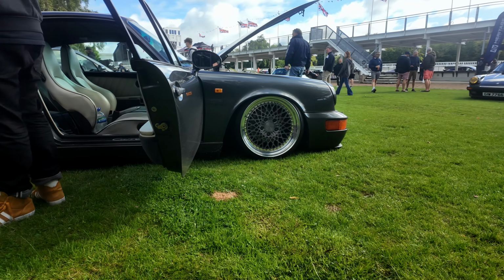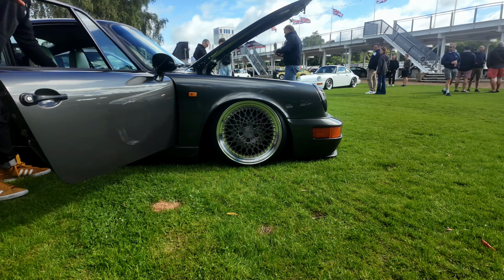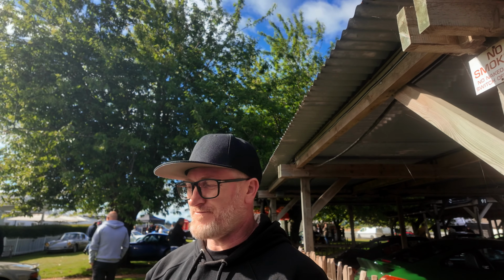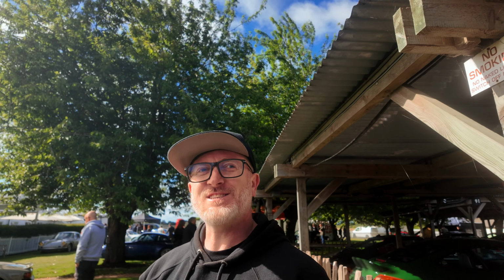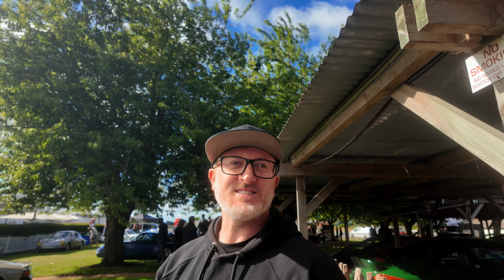How's your drive down? Yeah, it wasn't bad. I mean, that's just a beautiful drive down. Through all the trees and all that kind of stuff. It's beautiful, right? It's just a shame it's wet. You just feel a little less... You're a bit tentative, ain't it? You've got to be a bit careful, right?